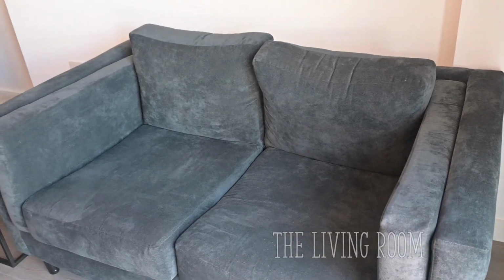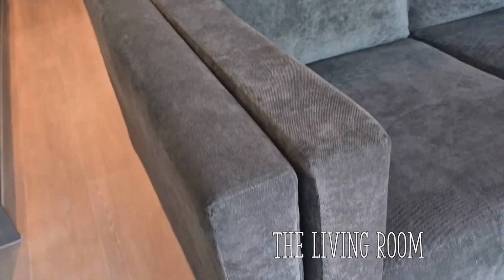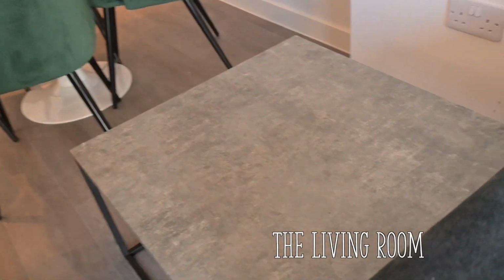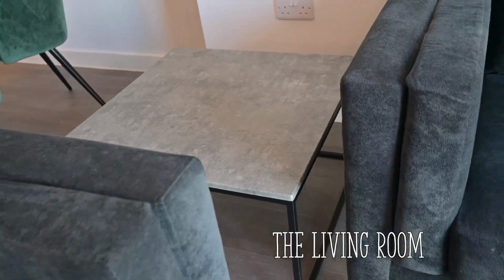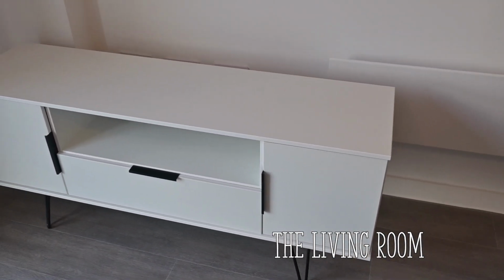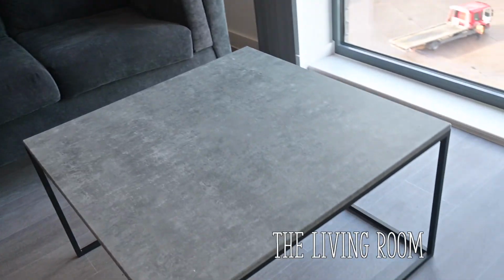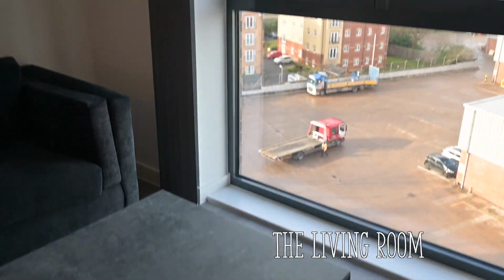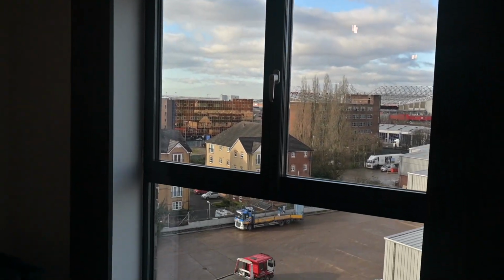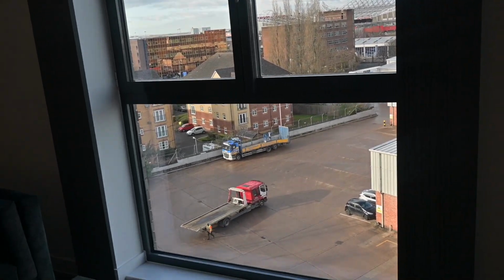So the parlor consists of 2 couches, a center table, a side table, and a TV stand. It also has a really huge window in front of it that we get a lot of lighting from. I'm also so glad about that, because this particular video I made, I did it without any artificial light and it came out really nice.